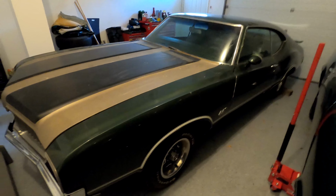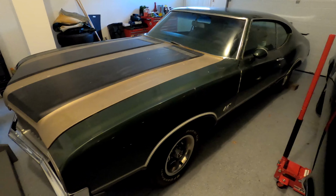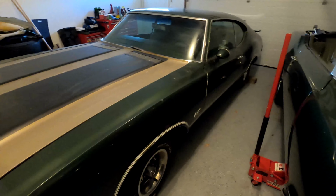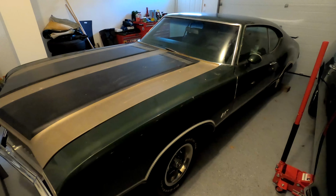To tell you a little bit more about the car, like I said, it is a 1970 Oldsmobile 442. I'll have to put a picture up, but you can see in the VIN it says 44, which means it came from the factory as a 442. It's also got an E in the VIN, which means it came from the New Jersey manufacturing plant.